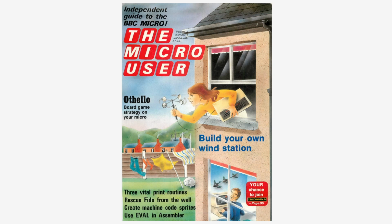There's an interesting cover on this one representing the article Build Your Own Wind Station, presumably using a BBC Micro based on this picture, although I can't believe you can actually power a Beeb using a handheld windmill, and even if you could, I'm not sure you're going to get much use out of it from this position.